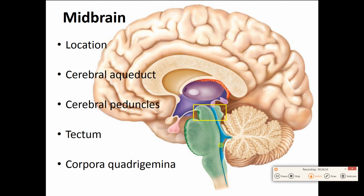Now, sorry, I lost my train of thought. All right, so we got CSF flowing down through that cerebral aqueduct, kind of on the front and side of the midbrain are the cerebral peduncles, which are going to basically carry those pyramidal axons down into the brainstem and also out into the cerebellum.